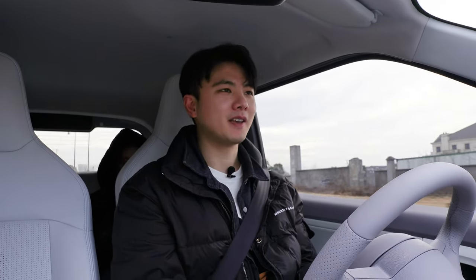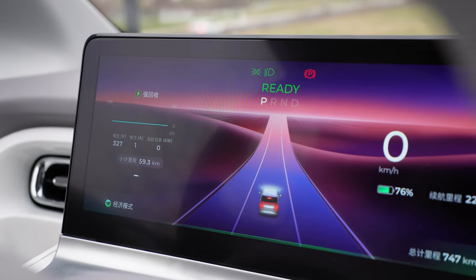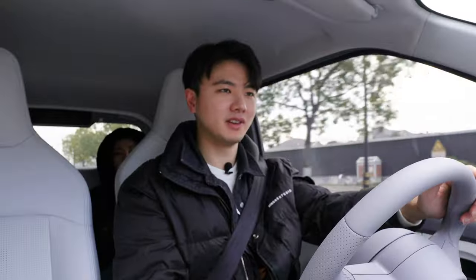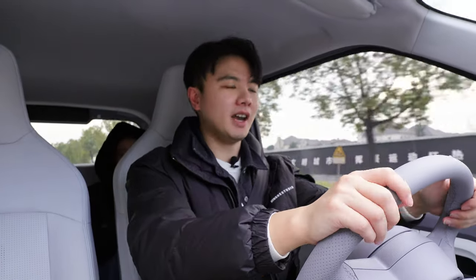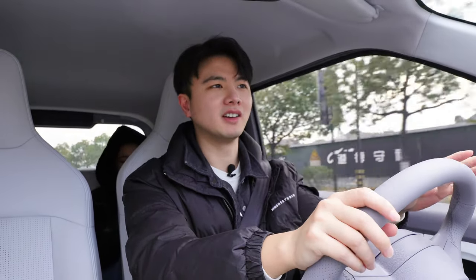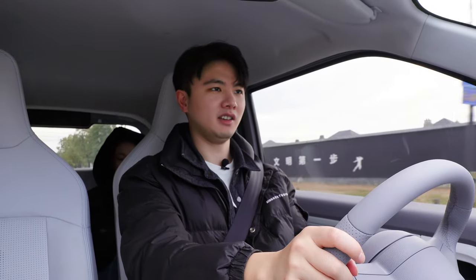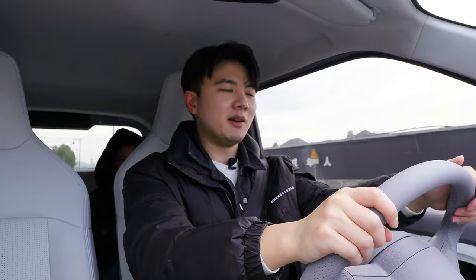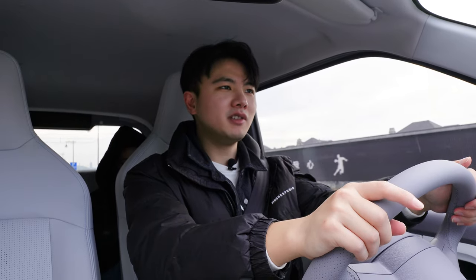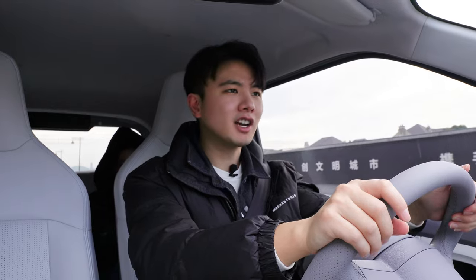And also there are three modes we can choose on this car: Eco mode, standard mode, and sport mode. We can switch between them by pushing the button here. Yeah. And in the standard and sport modes, the accelerator is definitely more responsive. Yeah, like this, I can feel. But the acceleration gives you some kind of linear feeling, more like a gasoline car.